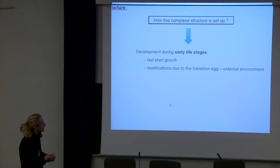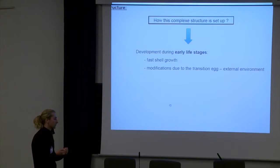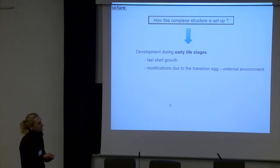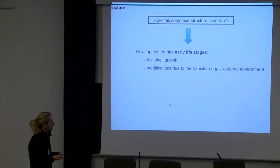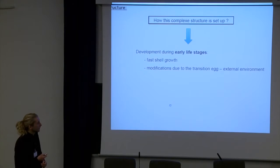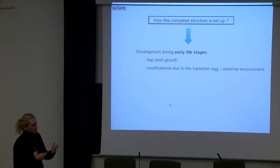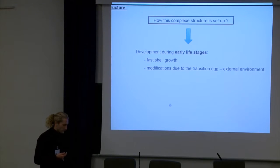So we asked how this complex structure is set up, and this is why we decided to work on its development during early life stages, because at this period the shell growth is very fast, and we could also potentially observe modifications due to the transition between the environment inside the egg and the external environment. This approach is possible because of the direct development of Sepia officinalis, and also because juveniles have the same mode of life as adults.